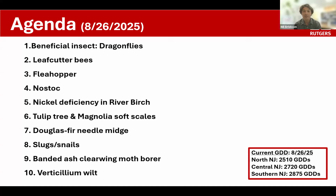If you look on the bottom of the screen, you'll see our current growing degree days. In North Jersey, we're around 2,500. Central New Jersey is 2720, and Southern New Jersey is up around 2875. Those are the thermal units that have been accumulated thus far, and they're pretty close in range for the three different regions of the state right now, getting towards the end of the season. You'll see that on each slide as we progress through, to give you a reminder of where we're at and where our different insects correlate to those growing degree days.